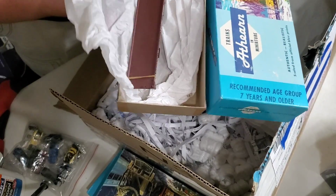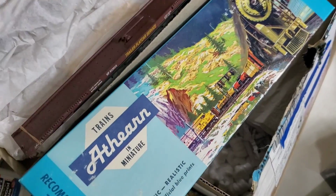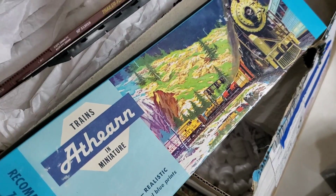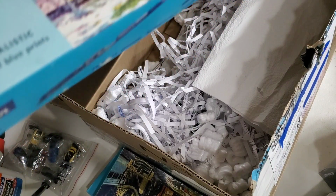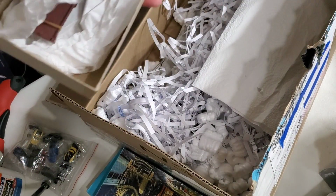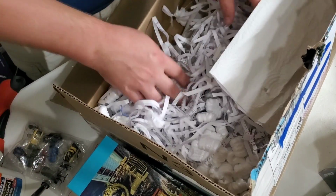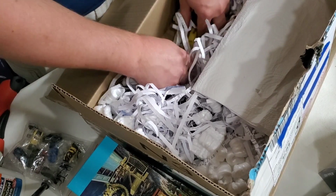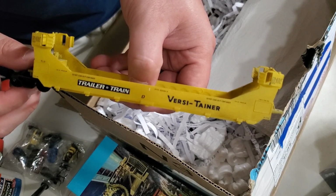Alright, looks like we got another big flat car, and this one is a Southern Pacific. So, oops, there we go. Maybe, yep, there we go. SP Trailer Flat Car Service. Man, at this rate, I'm going to need more trailers. Oh, here's another one of those pieces to that Versa-Tainer. This is really cool.